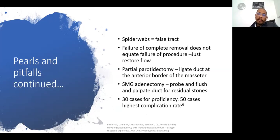Failure of the complete removal of the stone does not equate to failure of the procedure. Few studies have shown that often they try to fragment the stone, and then part of the stone remains impacted on the wall of the duct. Don't try to forcefully remove those impacted parts, because that can lead to a tear in the duct. By just restoring the flow, most of these patients will remain asymptomatic for long periods of time, even if you leave parts of those stones behind.